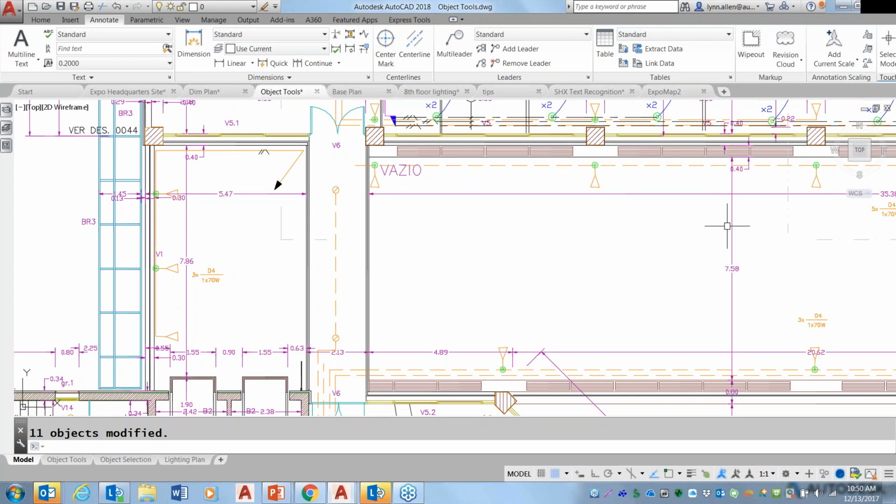So if you have LT, you can't use it. Do not confuse it with Reassociate. Completely different command. Reassess, right? This is an Express tool, right? But that has nothing to do with what I was about to show you. Back to object selection. All right.